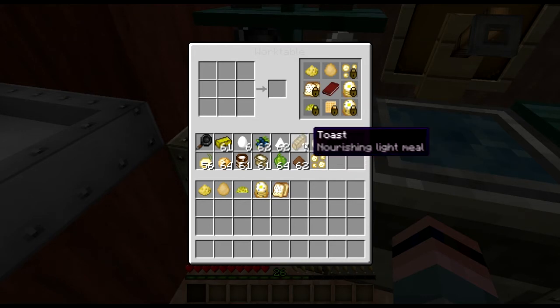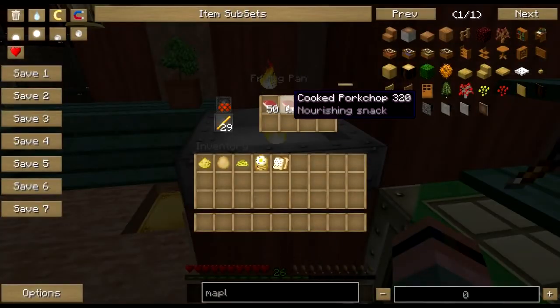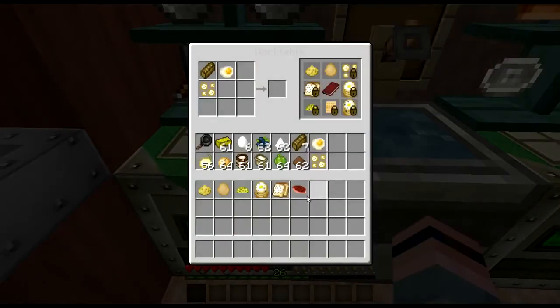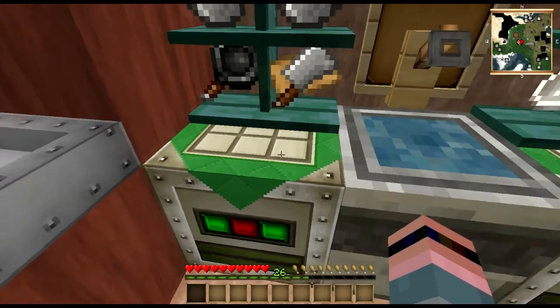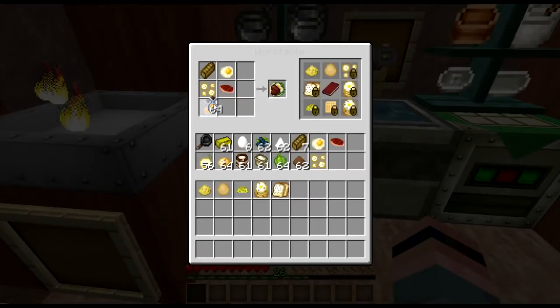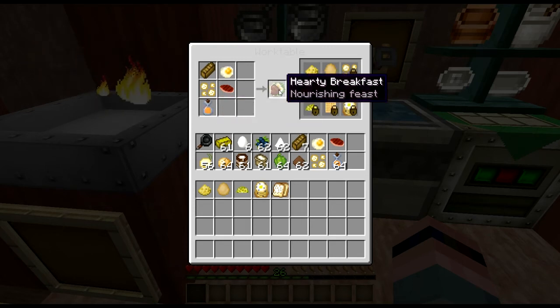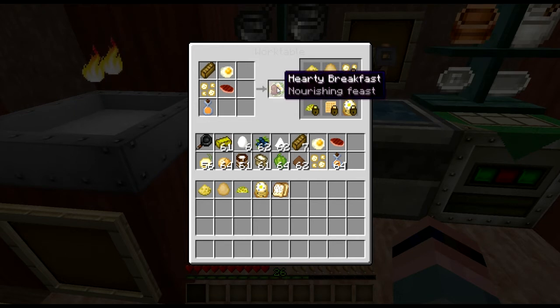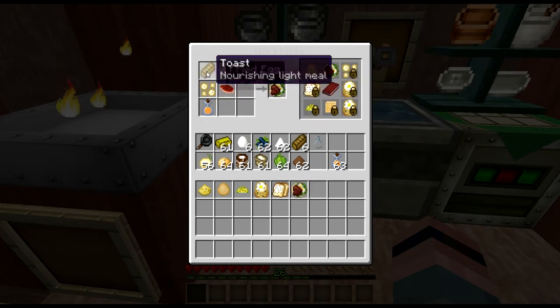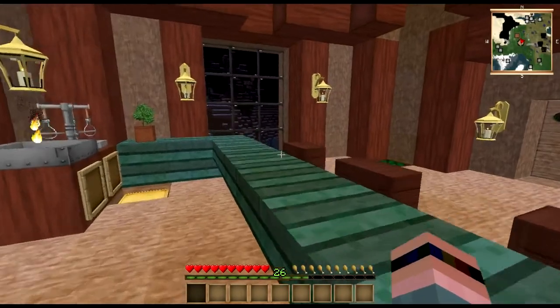Now you will need to take, let's see if I can do this off the top of my head, I believe it's toast, an egg, potato cakes. I've got some pork chops cooking up over here, so a pork chop. And you'll need some kind of fruit juice. I've just got some good old OJ here. There we go, I did it. And this will work with pretty much any fruit juice. This is going to be one of your nourishing feasts, which are some of the best foods in the game that will keep you very full and very happy for a very long time. This is the hearty breakfast. It has everything you need to start your day off right and keep it going for a long, long time, and possibly into the next day too.